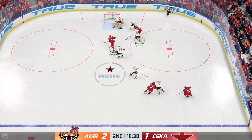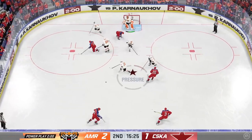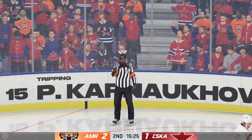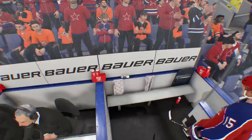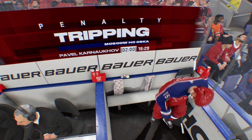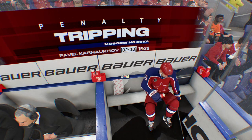Looking to make something happen in the offensive zone. Play blown dead. Let's get the call. Well, he's frustrated with this call, and he's going to argue it with the official. But guess what? It's going to be a call. It's not getting changed.